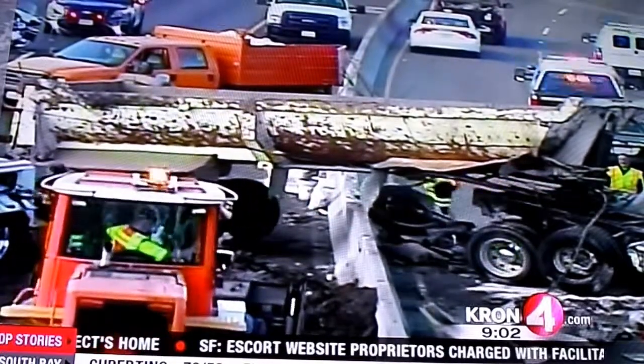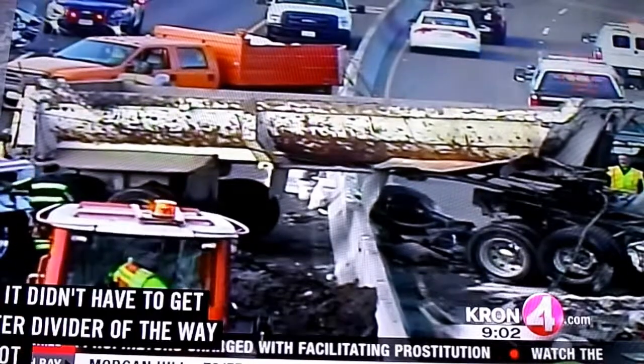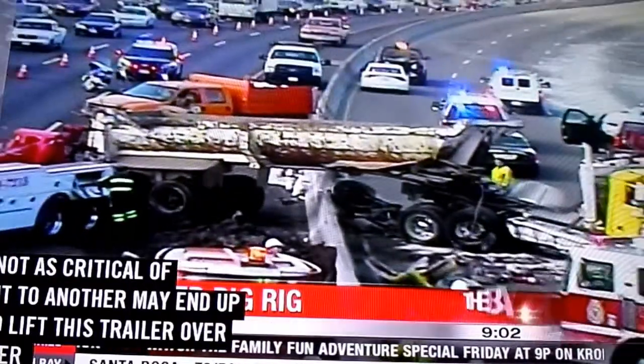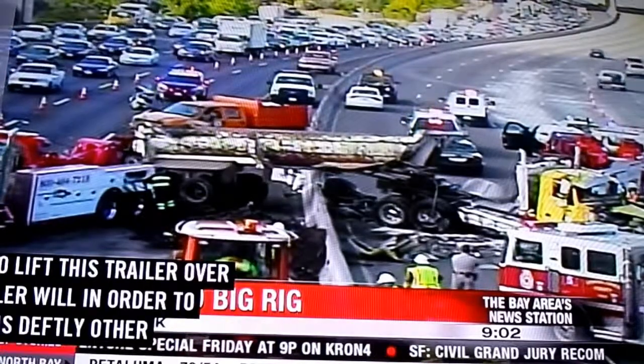They're not just going to pull it from one side to the other. So they may end up having to lift this trailer over that center rail in order to clear it. Definitely a lot of challenges, but as we heard Officer Franson say, they have made considerable progress. There are a lot of agencies out there cooperating.